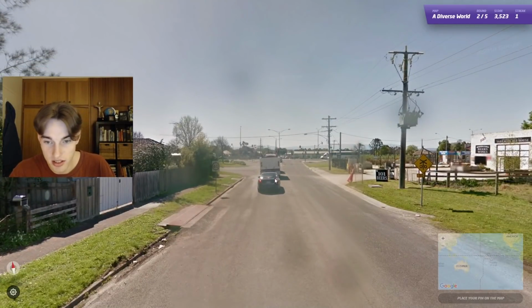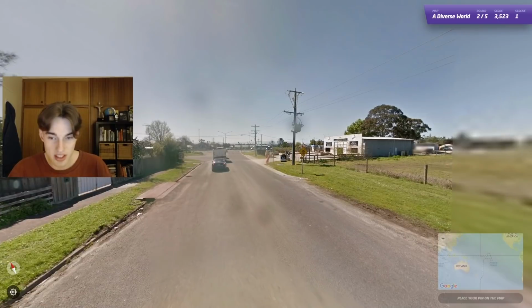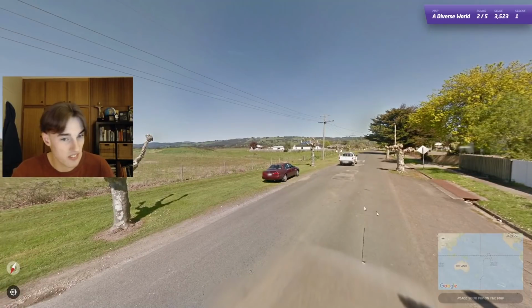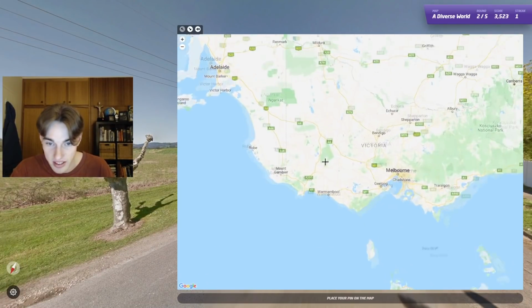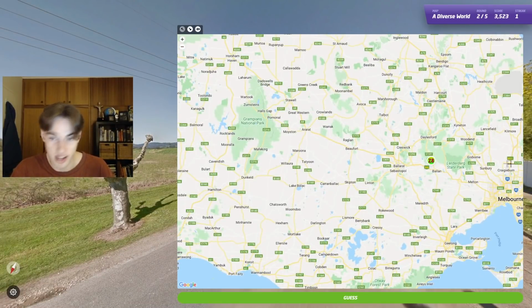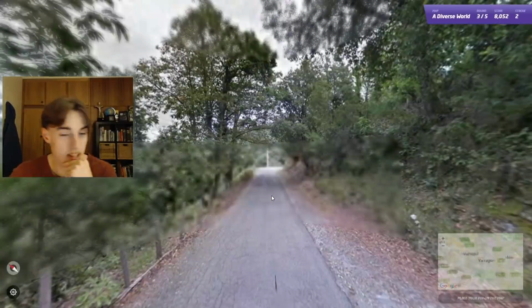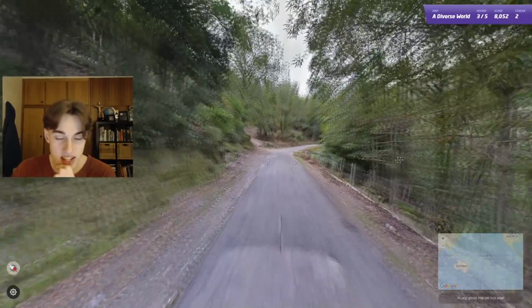Next one, left-hand drive. This is Victoria. Look at this, off the bat here, this looks so much like Uruguay or something. So I'm wondering where in Victoria this is. I think it's probably around like a Dalesford area or something like that. No, all the way over here. Okay, that was one of the least Australia rounds I've seen in a while.